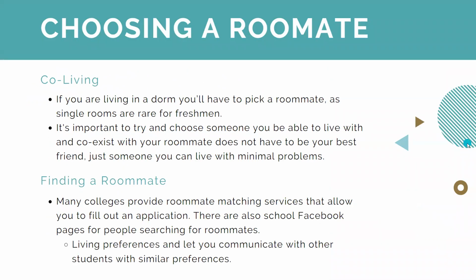Choosing a roommate, co-living. If you're living in a dorm, you'll have to pick a roommate, as single rooms are very rare for freshmen. It's important to try and choose someone you'll be able to live with and coexist with. Your roommate does not have to be your best friend, just someone you can live with with minimal problems.